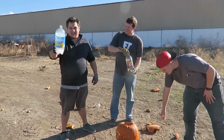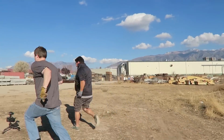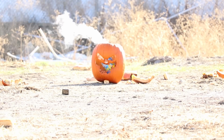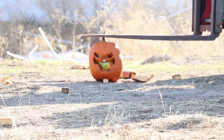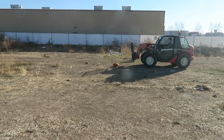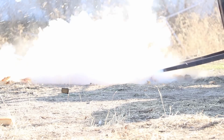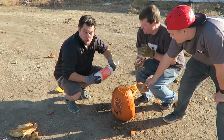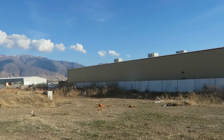All right, we're going with the 3-liter bottle this time for some extra big boom. That was actually pretty awesome. The last pumpkin. Ew. Well, this one's going. I'm out. Oh my god, I'm going!